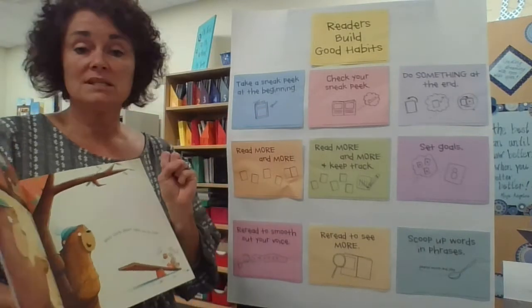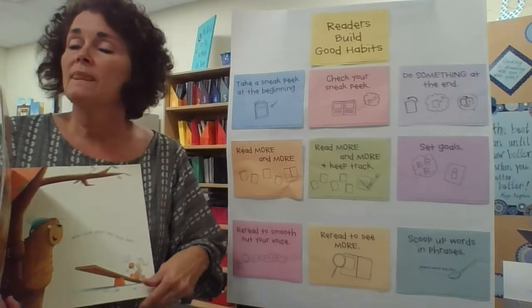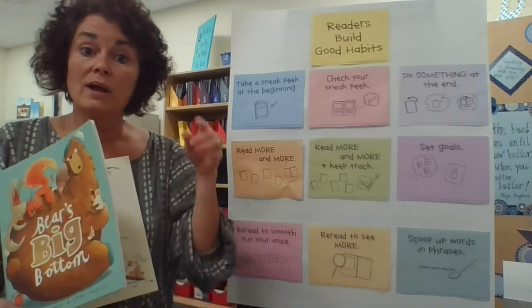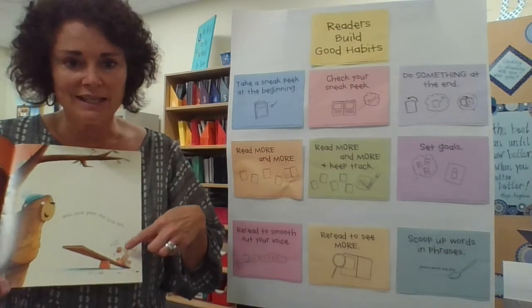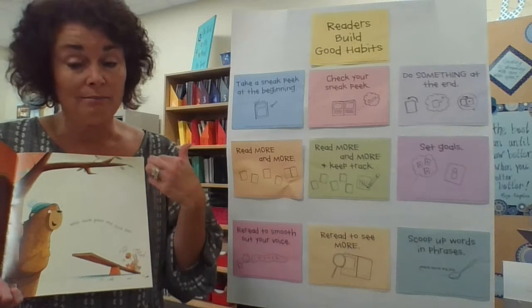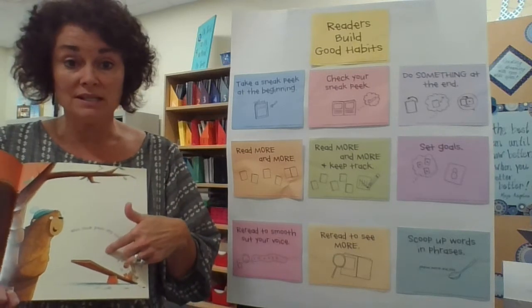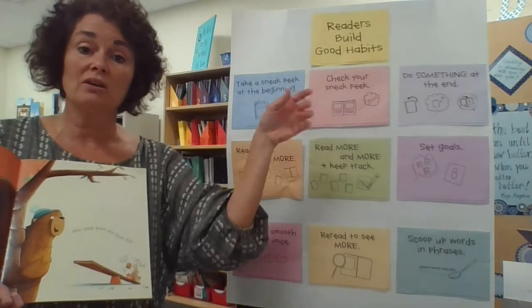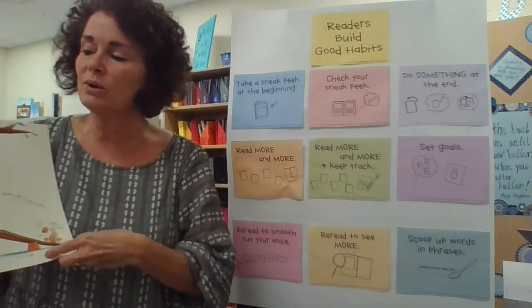So if I've already had my sneak peek at the beginning, I kind of have an idea what might be happening, then I'm going to check what I think might be happening by reading in my book. So when I look at this page, I think my prediction would be that the bear is going to get on the seesaw and all the animals are going to go flying. So as a reader, I want to read and find out what's happening.